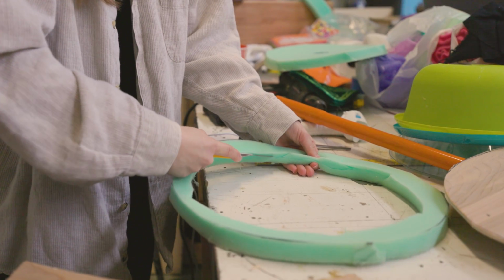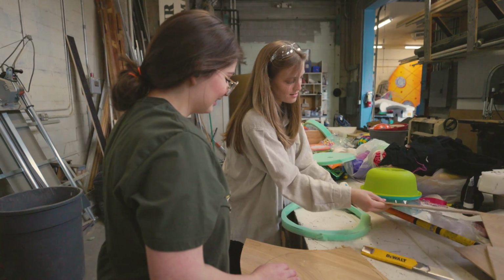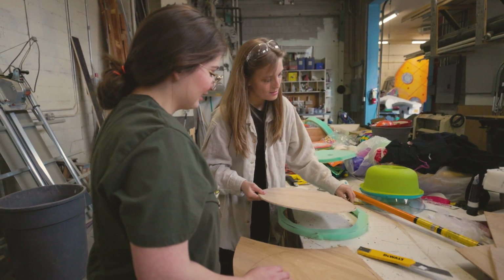So I am a part of the musical SpongeBob SquarePants, put on by the Boise State Theater Department, and I am the props master for it. So anything that is moving on and off stage that's somewhat smaller or is in somebody's hands, I'm taking care of.